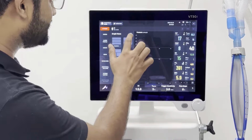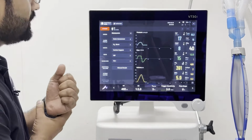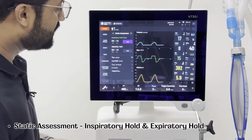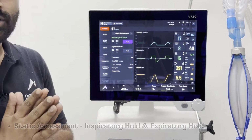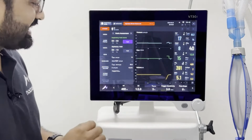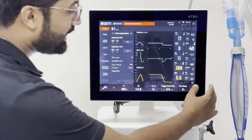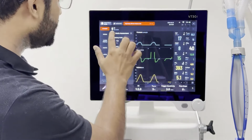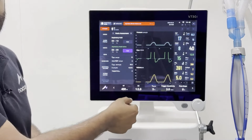Now going back to the main scalar, talking about the maneuvers, which is a very essential aspect of a ventilator, the two static assessment options we have given in the machine are the inspiratory hold feature and the expiratory hold feature. The beauty of our design is that all the values required while performing this assessment are available right here on the screen. For example, the plateau pressure, auto PEEP, static compliance, elastance, and you even have the dynamic compliance available in the monitoring parameters.